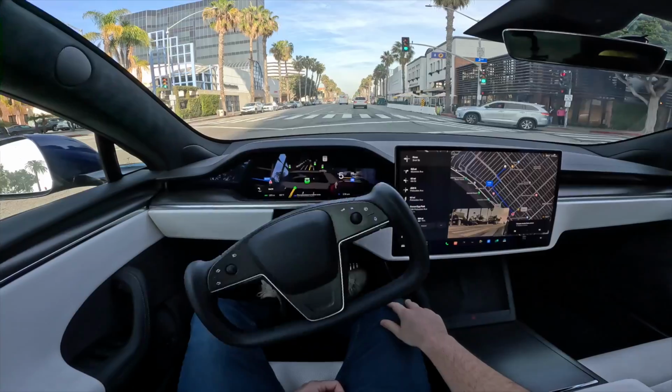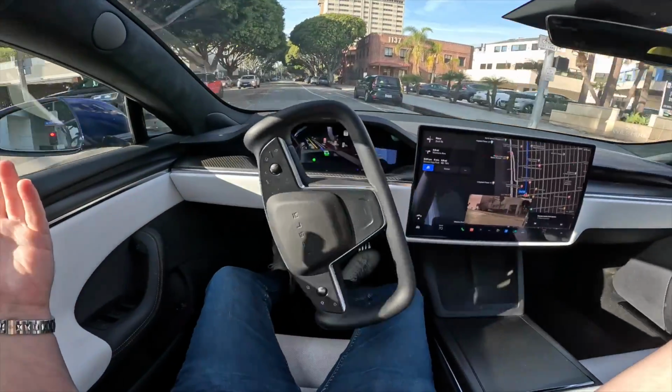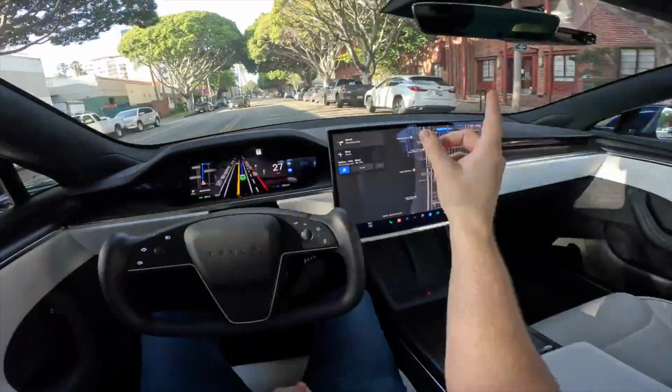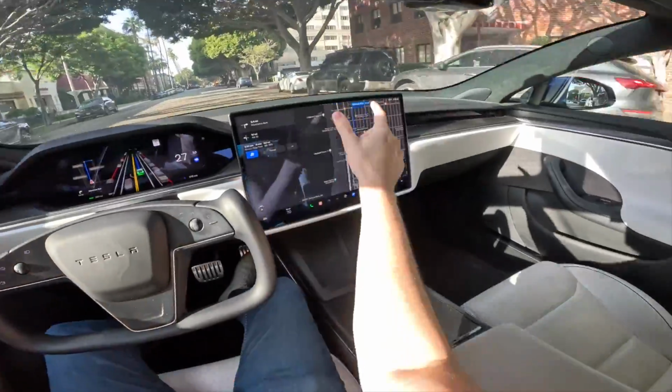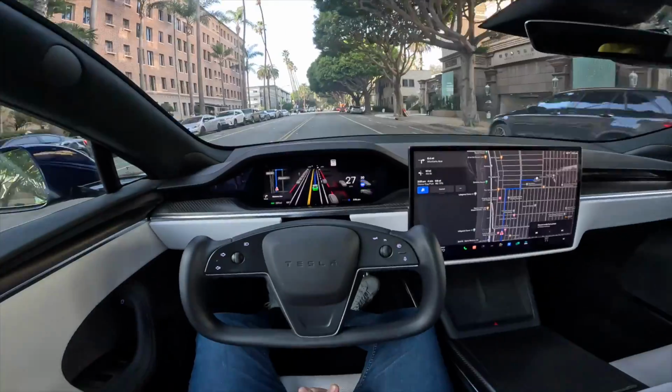Okay, making a left-hand turn here, checking if the intersection is clear, which it is. And boom, accelerating through the turn with no intervention whatsoever. We're gonna go over to a roundabout right now because, let's see, hopefully this routes us through it. Roundabouts are a very interesting situation, even if you're a human being.